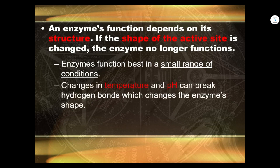Changes in temperature. So this is what I was talking about. These are the conditions, either temperature or pH. It can break down the hydrogen bonds that change the enzyme shape. And so that's what happens when you cut yourself and you get some lemon juice or orange juice or any kind of citrus juice in your cut. That's an acid, right? And so when acid gets in there, it's going to actually change the pH of the proteins that are inside your skin, and it can mess up those hydrogen bonds. And that's kind of what an acid is.